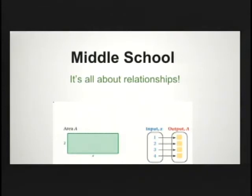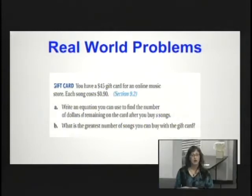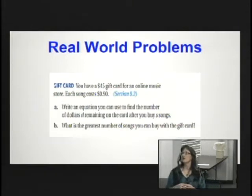And in order to show our work, we start to use mapping diagrams, which some people call input-output tables. And you can see that we have different inputs. If we put this number in for x, what is our output or our area? And from there we move to an x and a y, where we have two variables. And the sophistication and complexity of our work becomes very apparent in middle school. And we start to do things that use a lot more critical thinking, where kids actually have to write an equation.